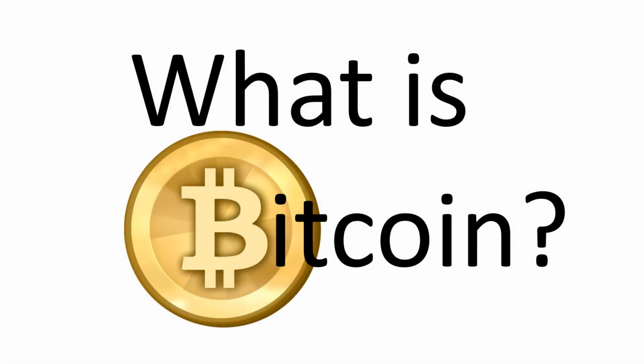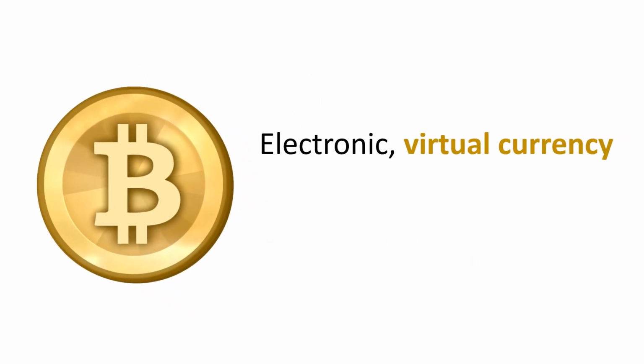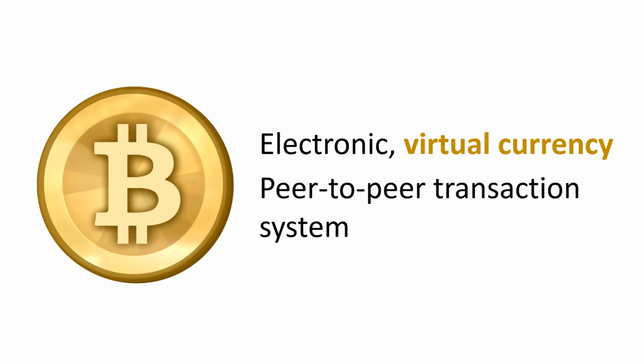Curious about Bitcoin? In this video, we'll look at what it is and how it works. Bitcoin is an electronic virtual currency. It's an entire system that allows people to pay each other directly. That is, it's a peer-to-peer transaction system without a middleman like a bank to extract fees.